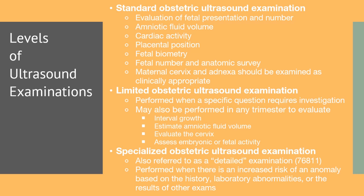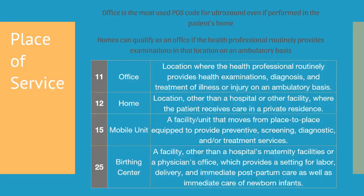Those have to do with very detailed, high risk, MFM, specific history conditions, genetic things, chromosomal abnormalities. There are significant gross anomalies that have been found, and you want to follow up on those in detail.